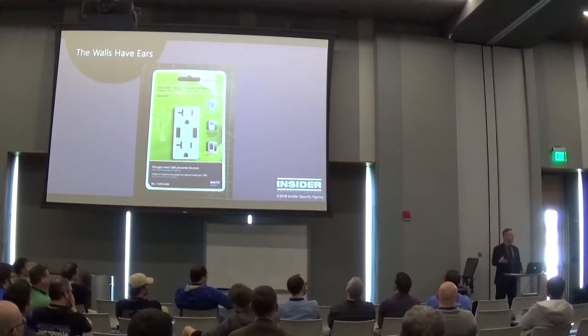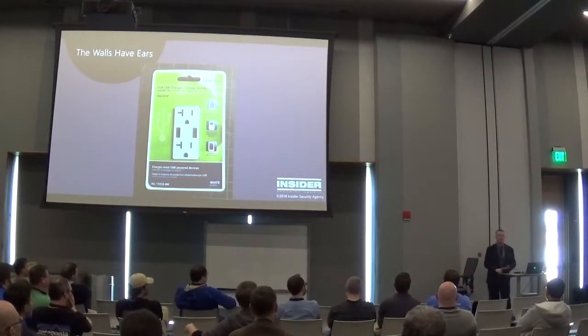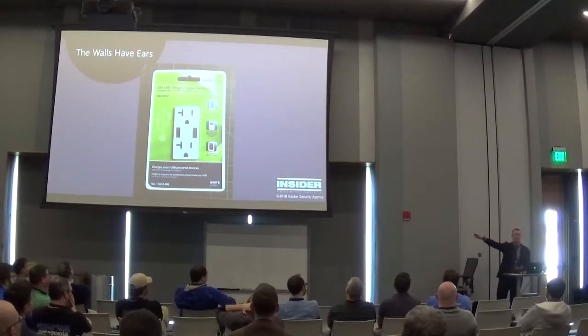Think of how many people pass through there. How many people are checking your lobby? When's the last time you checked the network connections and power jacks at your company's lobby to see if they're alive and you can make a connection on how far you could get? There's a lot of room behind a wall.